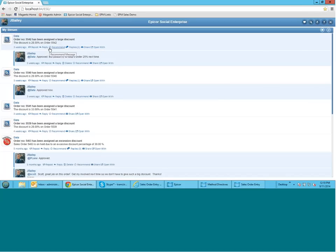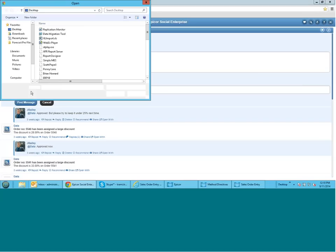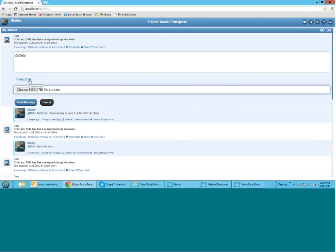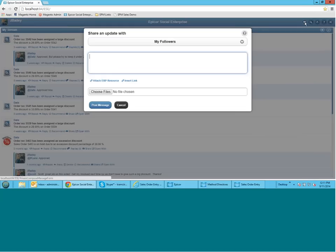But he could also reply to various people. So the reply option there allows him to put responses through with attachments, file attachments if he wishes to. It could have also links to various parts of the system as well. And the other thing he can do is also post messages. So if he's got a question or a comment or something that he wants to be able to share with people, he can certainly do that.